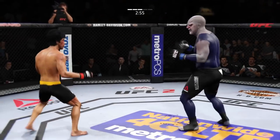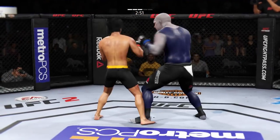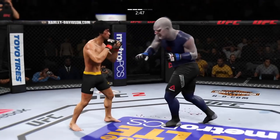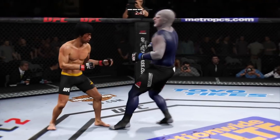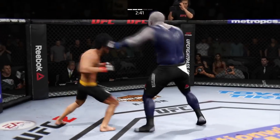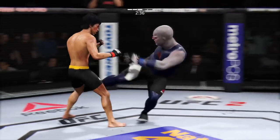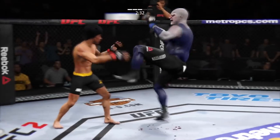Monster's continuing to punish that eye. Yes, he is. That's a good target for him. He sees the swelling, and it's going to impede his opponent's vision. Nice hook. Looking to feint with that punch. Good hands, really mixing things up. He's got him thinking. He feints with the kick.